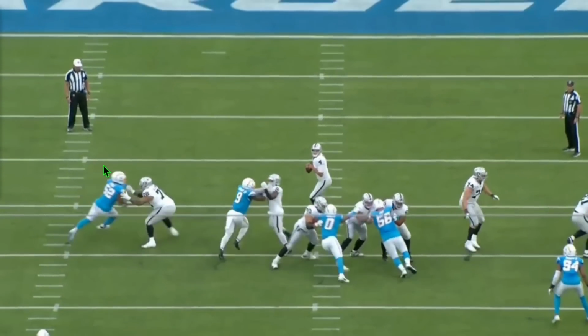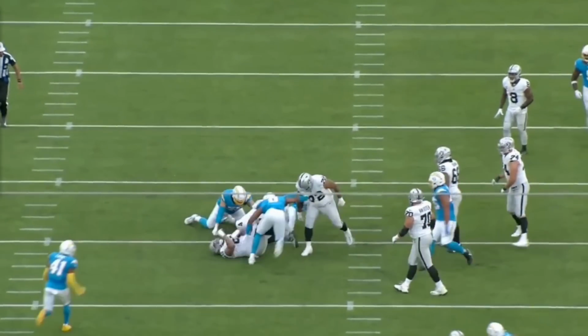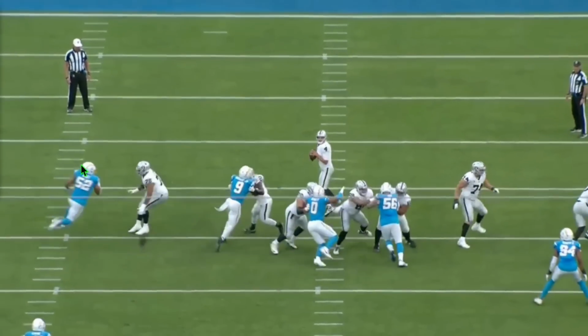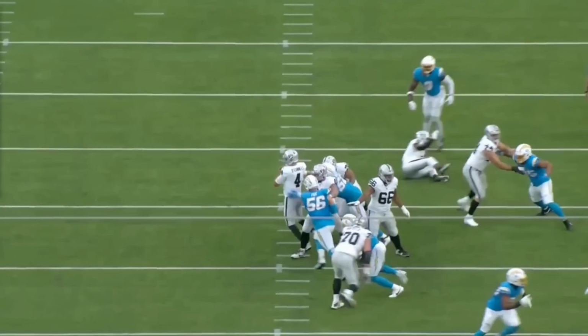It's a foot race. I'm better than you at life right here. And he just is on this play, and he gets the sack. These are the plays that Khalil Mack has made a long time. This was the one concern after the injuries. Will he still have this athletic speed, this unbelievable game-breaking foot speed to turn the corner? I tell you what, Chargers fans, he still got it. Great rep from Khalil Mack.